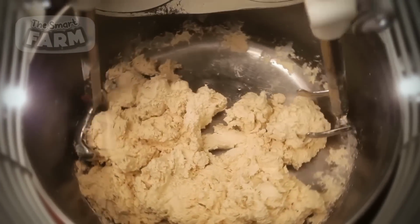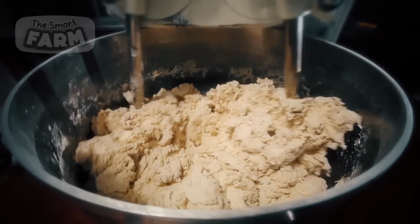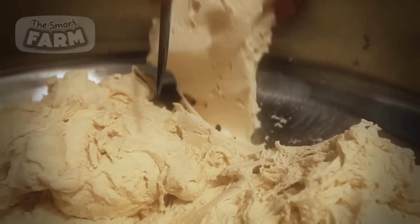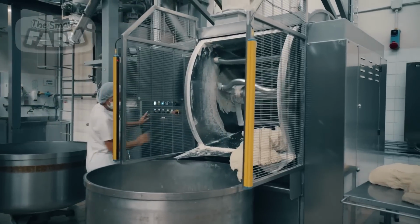The main ingredients, including flour, sugar, eggs, butter, natural yeast, candied fruits, and raisins, are dispensed into large industrial mixers in stages to complete the mixing stage.